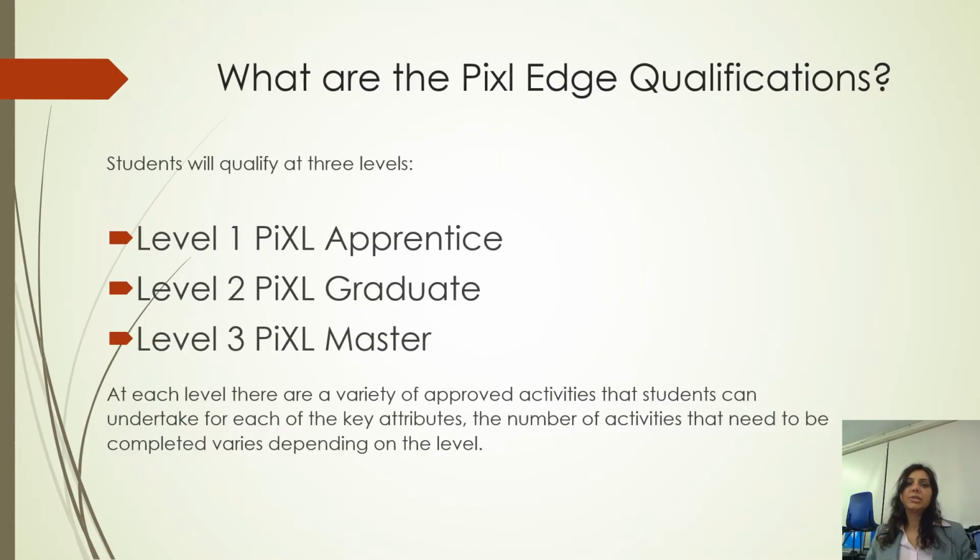How does PixL Edge work? You have a range of different skills, hundreds and hundreds of them, which you might already be doing without realizing, that you can apply to gain a PixL Edge qualification. The PixL Edge qualification is recognized by universities and by employers, so you can put it on your CV. It makes you more employable because then the employer and your higher education at university will know that you have got the PixL Edge skills. At PixL Edge, you can gain 3 levels: the apprentice level, graduate, or master level. There is a pioneer level that's introduced between the graduate and apprentice, but sometimes you can go straight from graduate to master level as well.